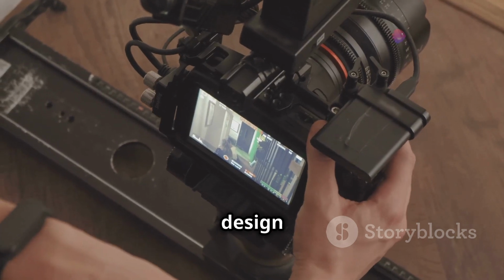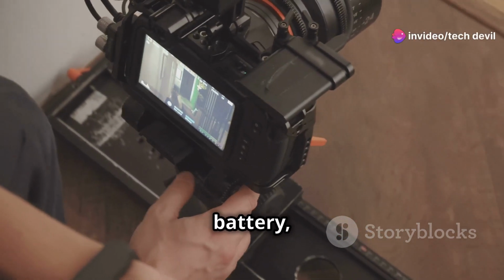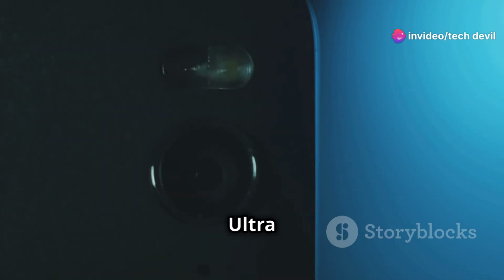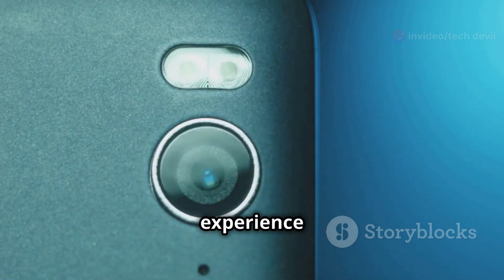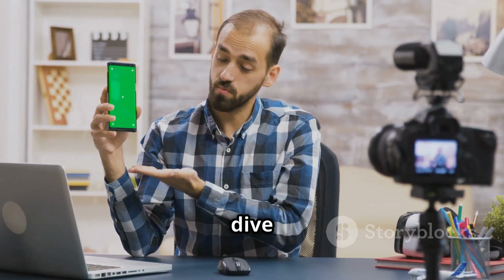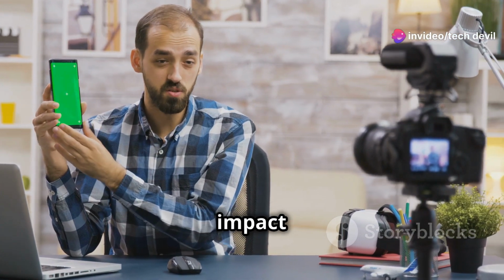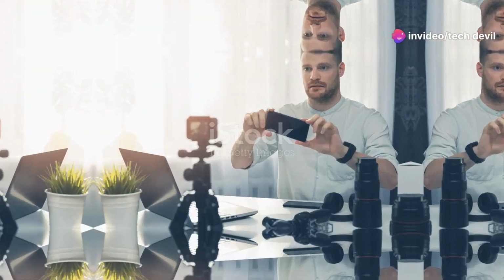From its sleek design and cutting-edge processor to its impressive camera system and long-lasting battery, the Zenfone 11 Ultra aims to deliver a flagship experience in every aspect. So, buckle up as we embark on a deep dive into the world of the Asus Zenfone 11 Ultra, exploring its strengths, weaknesses, and its potential impact on the smartphone landscape.